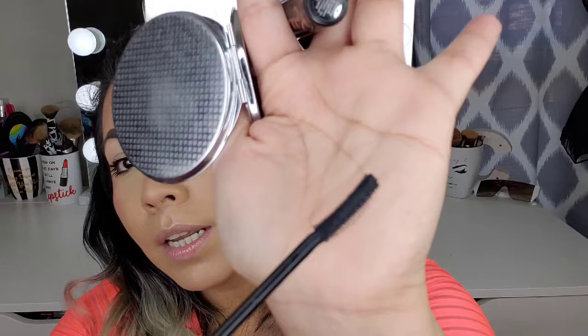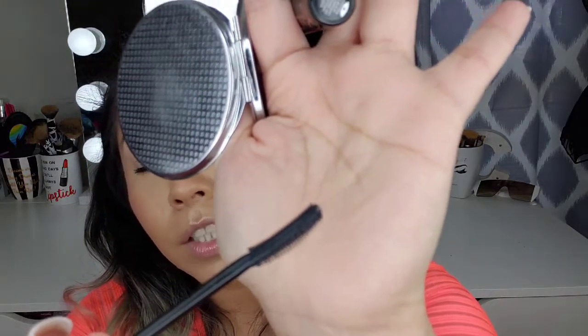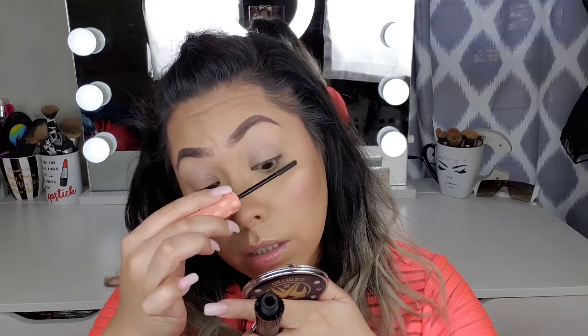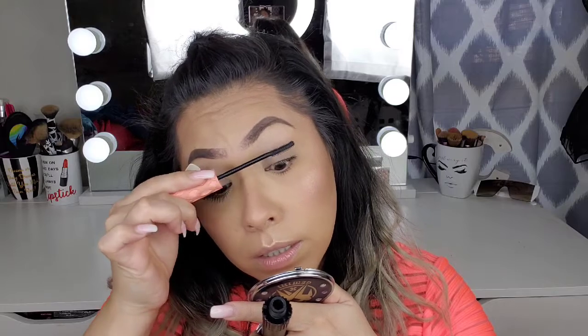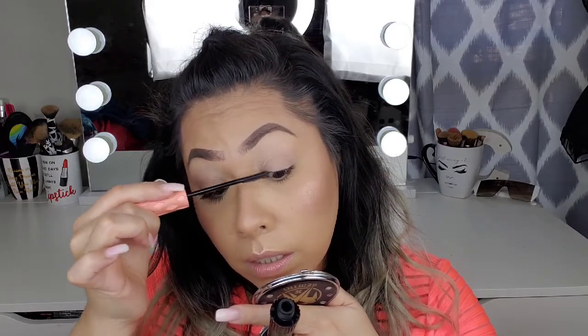And this is the brush, how it comes on the roller. This one's definitely a little bit different. The one reason I do like the Roller Lash is because it has the little bristles that I feel get every nick and cranny. So let's see. All right. Get in there.